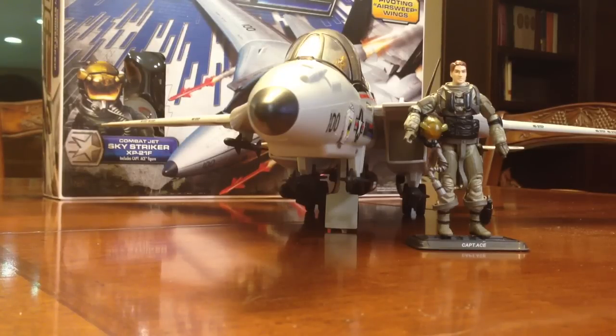Well, decades later, now that we're adults, they re-released the G.I. Joe Sky Striker, and I found a real good deal on it. And I'm not into collecting G.I. Joes or anything like that, but I couldn't resist. I talked myself into buying one of these things with all sorts of rationale that makes zero sense.